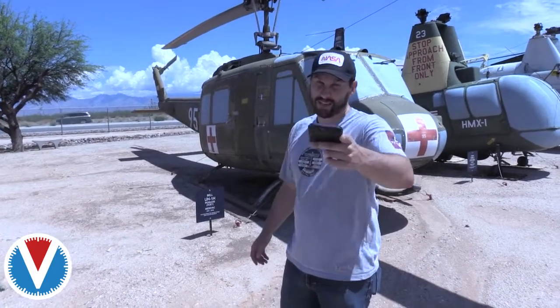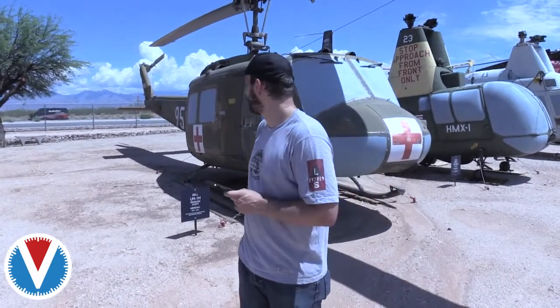UH-1F is still used by Kennedy. Yeah, that's right. KSC still uses Huey. That's correct. TJ Jeep.